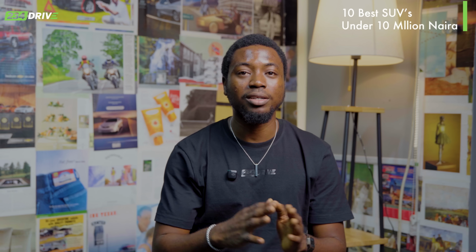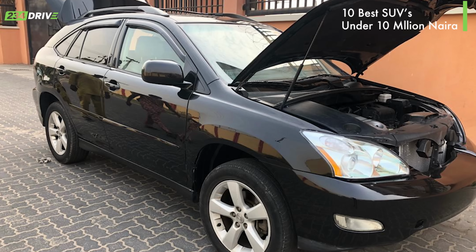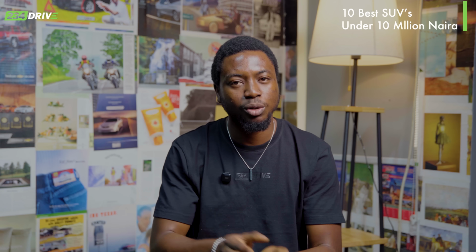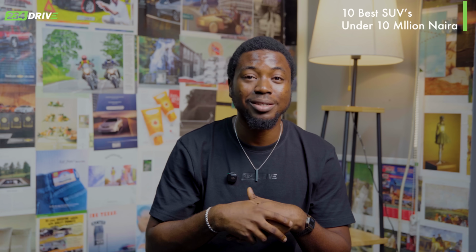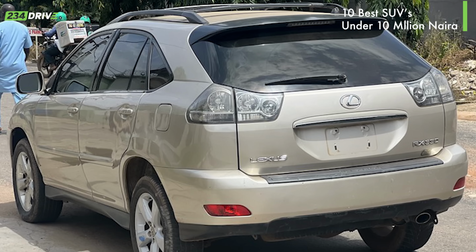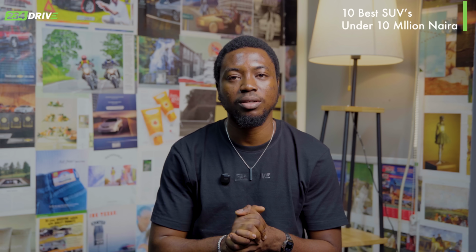The only thing is when you're buying it, make sure you inspect the transmission properly. It is almost never the engine, guys. It is almost never the engine with the issues when you're inspecting that transmission. Pay more attention to it, because you don't want to buy a Lexus RX350 with a bad transmission. They are quite expensive and it will stress you. In fact, you won't enjoy the car when the transmission is bad. But yeah, this is a great car to buy at 10 million naira for Tokes.